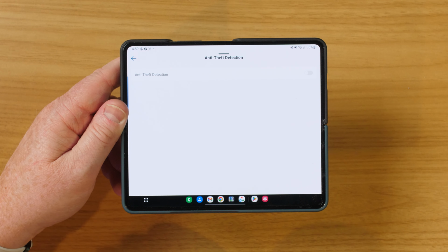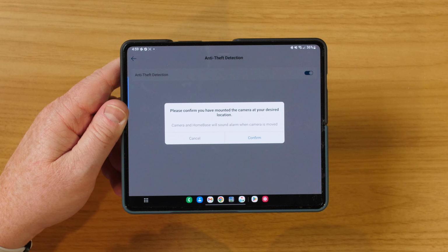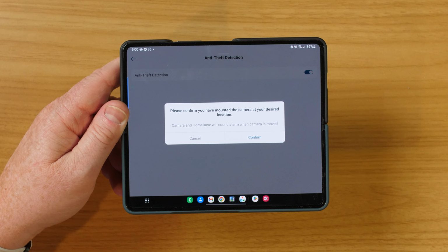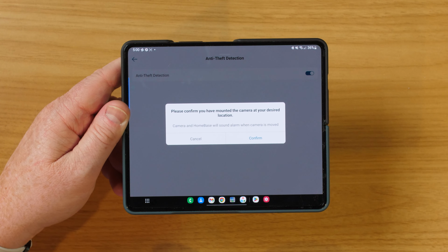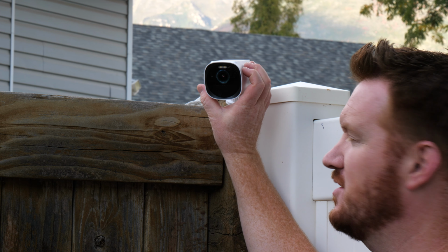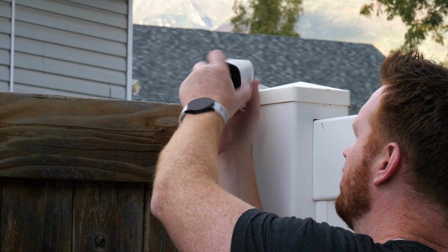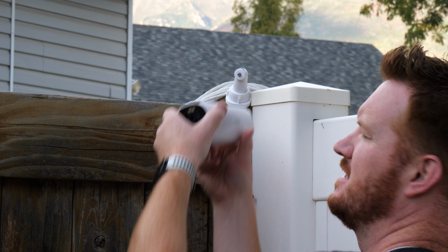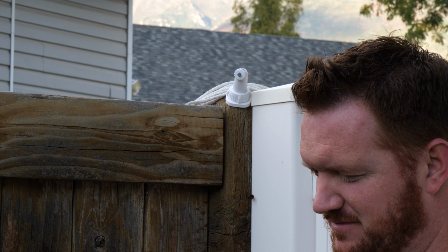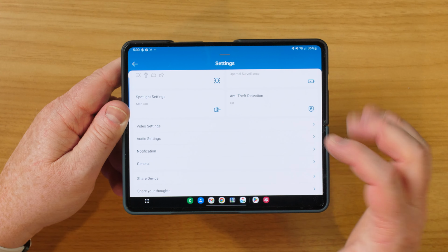Next, we have anti-theft detection. So we can turn it on, and please confirm you have mounted the camera at your desired location. Camera on home base will sound alarm when camera is moved. So if the camera moves or is shaken or whatever, it will then turn on that siren. All right, let's do the anti-theft test. So here I'm moving the camera to take it off. So it does need a little shake. Pretty good sound.